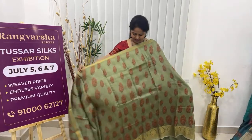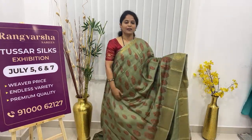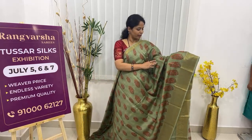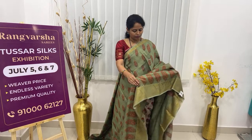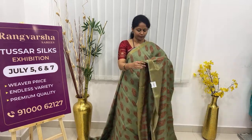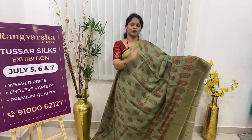The next design, this is also a very different color combination. A green color saree, a mehendi green color saree. This saree base, body base has self leaf prints. So the body base has a mehendi green color prints, and we have a complete contrast maroon and yellow color floral print.